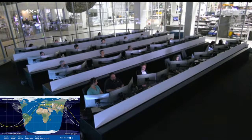This is the first all-private mission, as you had mentioned. And with all the science that each of the crew members are going to be performing, it's just a tremendous milestone in the spacefaring world. Absolutely. And in our view, it's really the next chapter of the spaceflight industry.